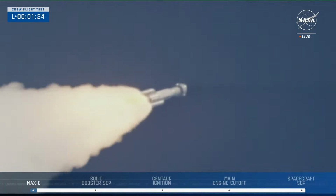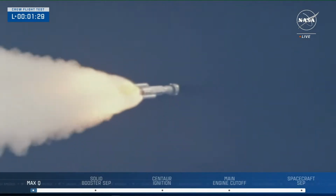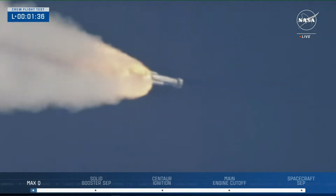Starliner and Atlas looking good with speeds and attitude increasing as expected. Coming up in less than 20 seconds, the solid rocket boosters will run out of fuel and burn out.